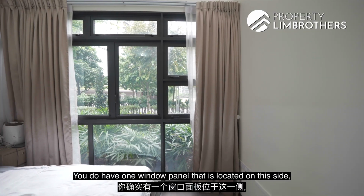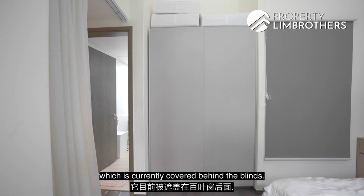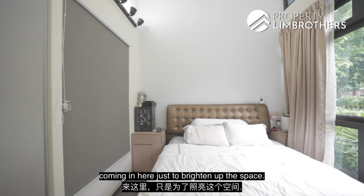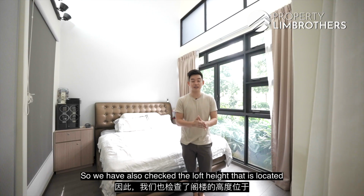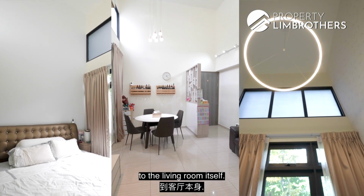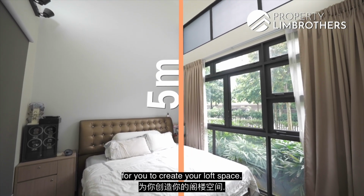space. You do have one window panel that is located on this side, as well as another one that's located over here, which is currently covered behind the blinds. This means that you do get additional sunlight coming in here just to brighten up the space. So we have also checked the loft height that is located in the master room that stretches all the way to the living room itself. So it is at a height of 5 meters. So I think that is definitely very generous for you to create your loft space.